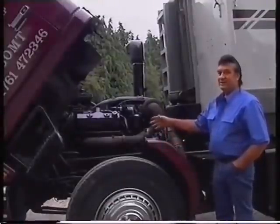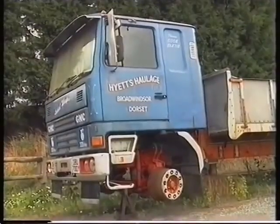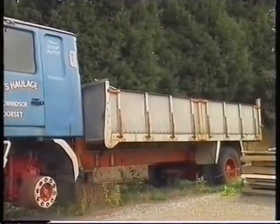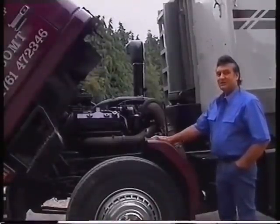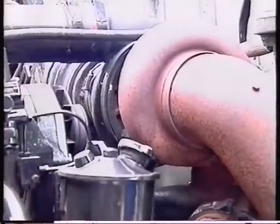I bought the engine. Originally it was in an Arctic unit. Somebody made it into a four-wheeler tipper, but didn't ever use it on the road. And they rang me up and asked me if I wanted to buy it. So we went down to Dorset, near Crewkerne, and bought the complete lorry with the engine in.